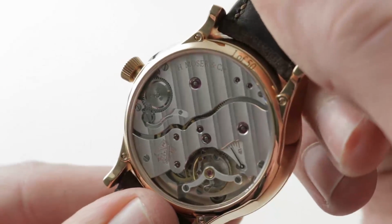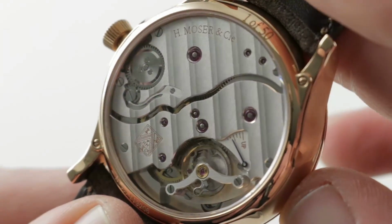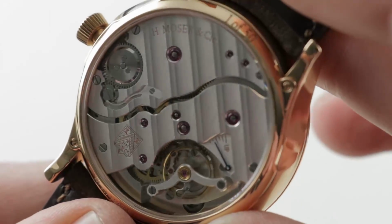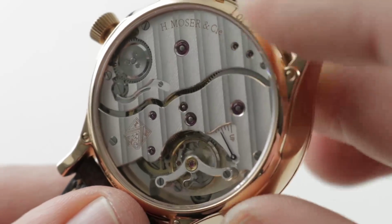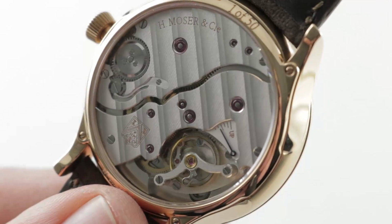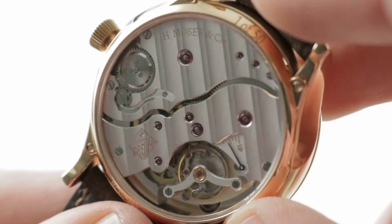Rose gold indices, rose gold leaf hands, turn it all over. Manual wind, you are looking at the Moser HMC 100. It is a 7-day manual wind power reserve with a little power reserve complication on the back. Advertised for 7, in reality it will run for about 9. German-Swiss watchmaking, under-promising and over-delivering.